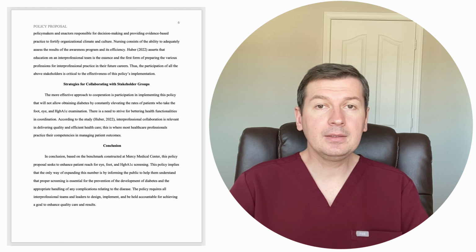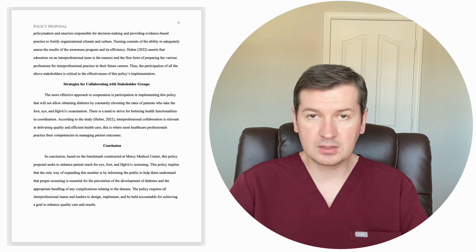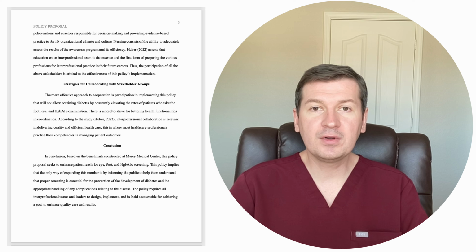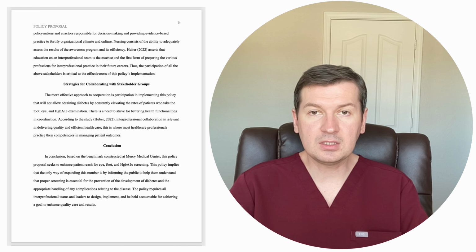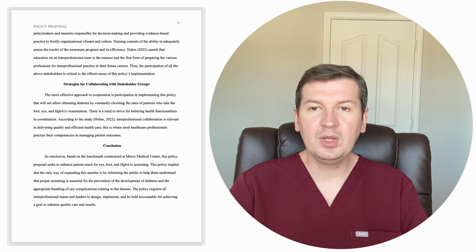Conclusion. In conclusion, based on the benchmark constructed at Mercy Medical Center, this policy proposal seeks to enhance patient reach for eye, foot, and hemoglobin A1C screenings. This policy implies that the only way of expanding this number is by informing the public to help them understand that proper screening is essential for the prevention of the development of diabetes and the appropriate handling of any complications related to the disease. The policy requires all interprofessional teams and leaders to design, implement, and be held accountable for achieving a goal to enhance quality care and results.